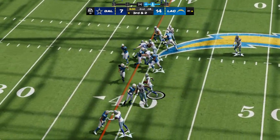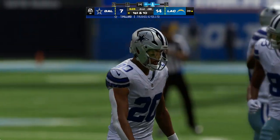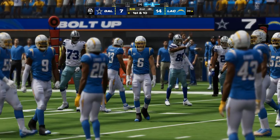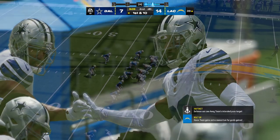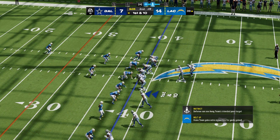Trying to run for it with Pollard. And he's got the first before he's brought down at the 39-yard line. Third and two, right? So this is a situation where low man has got to win at the line of scrimmage, but it's not just the low man winning. It's the low man who's winning with some force, and they had that to pick up the first down. Barely picking it up, but they did.